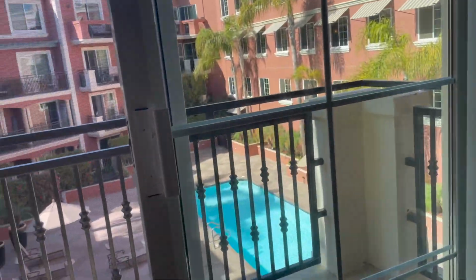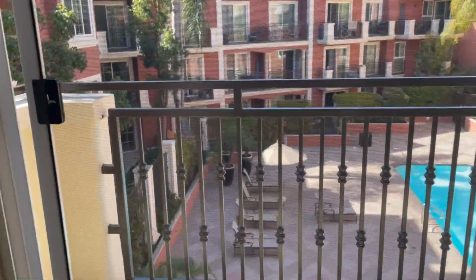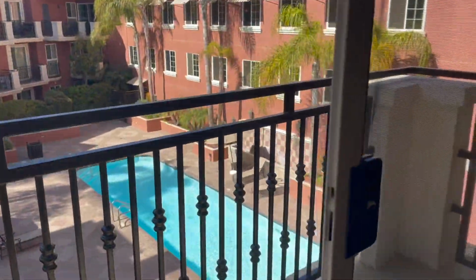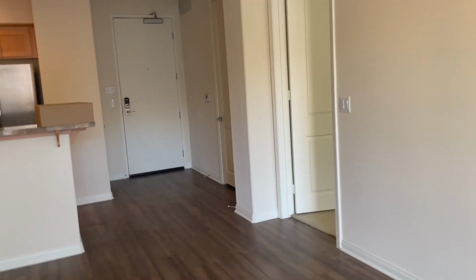This is fun. I love it because it's glass doors. At our old apartment, it was just a door, so there wasn't really much of a view, but we have a view of the pool. So it just looks like this. I'm not gonna go out too far because I don't know how loud I am, but yeah, it just looks like this. So yeah, that's the empty whatever.